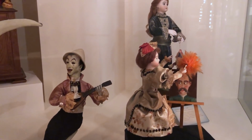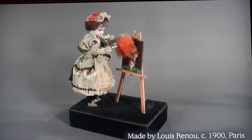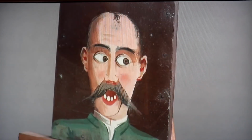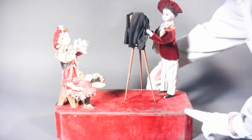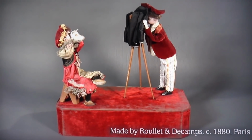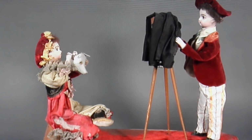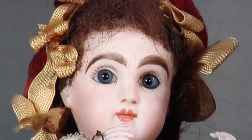I particularly like to explain this one with the girl with the orange dust mop, she's dusting off a portrait. Well, the portrait is animated, and at a certain point, the portrait effectively sneezes, and she throws her arms up in astonishment. That's all it does. These things are very simple, mild amusements. Another one over here is the young fellow trying to take a picture of the girl seated on the stool. Every time he gets his head under the black cloth, she holds up a mask of a pig, which of course tends to confuse him, and he pops back out and looks over and says, what, you know?